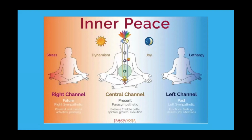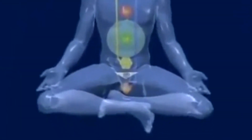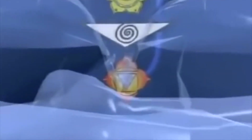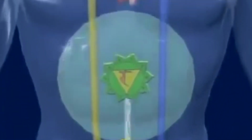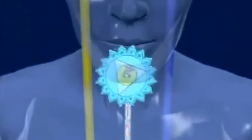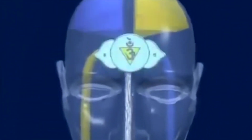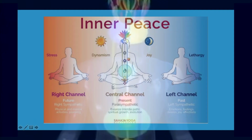And then you have the coiled energy in a triangular bone at the bottom of the spine. And this is known as the Kundalini energy, or the mother energy that is within each and every one of us. And this Sahaja Yoga meditation, as we explained to you last week, is all about awakening this energy so that it rises up through all of these energy centers through the central channel.